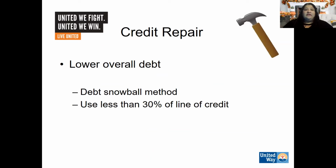All right. So what does credit repair do? It lowers your overall debt. And there's a method that I want to show you. And I'm going to tell you, I've used this for myself. It's such a good tool, and you can use it a couple different ways. And it's called the Snowball method. So it uses less than 30% of line of credit. So let's get into the next slide, and I'm going to explain to you what that means.